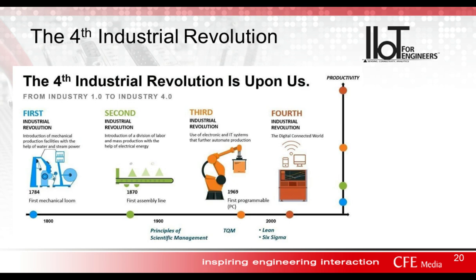So in fact, this is a trend of automation and data exchange that is happening in manufacturing today. Some refer to the fourth industrial revolution as even smart factory. In different parts of the world, for example, in the USA, some refer to it as manufacturing 4.0.